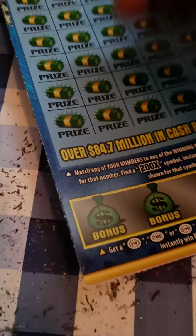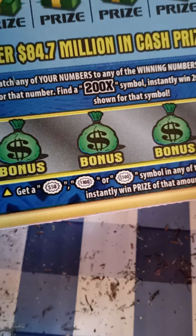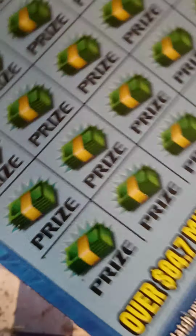We got ticket number 5 and ticket number 6. So we're going to start on ticket number 5 first. All right, and on this game, it's got a bonus here. Looking for 50 dollars or 100 dollars or 500 dollars in the bonus here. All right, the matching is a simple game as usual, a regular game. Matching any of your numbers to the winning numbers in this one.